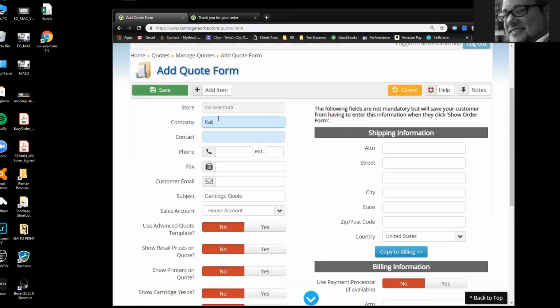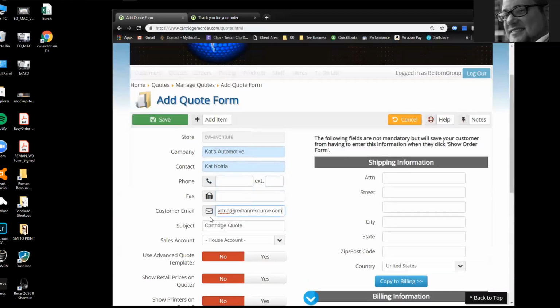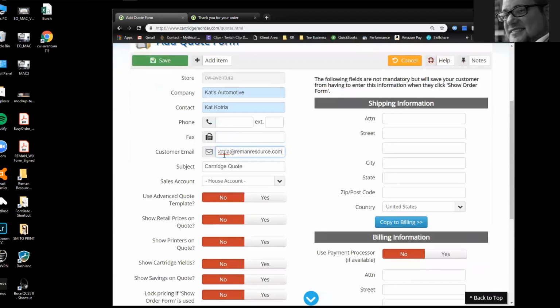So I'm going to call this Cats, and let's pretend Cats Auto. And then I'll put myself in here. And then I always say you need to add an email address because you need some of the email functionality. Okay, so now that I've got the company name, contact name, and email address in there, you can put phone or whatever else you need.